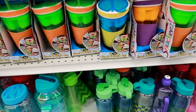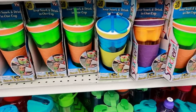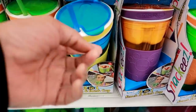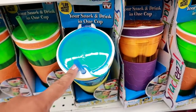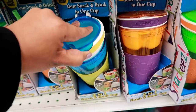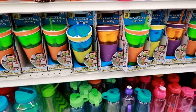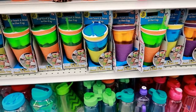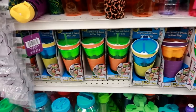I don't know, these come out every year between 99¢ store and the Dollar Tree. These usually pop up, and when they go in the Dollar Tree, they sell super fast. And it's just the cup that has the top where you can pop it open and put snacks in there. So this is always a good find. They're $1.99 here, but of course they're only $1 when they pop up in the Dollar Tree.